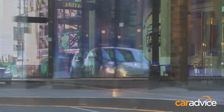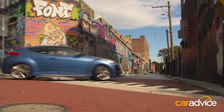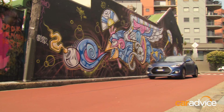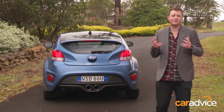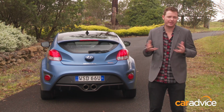The Veloster SR should also be an affordable little sports car to own and run, given Hyundai offers a 5-year unlimited kilometre warranty, a sat-nav update plan and lifetime capped price servicing. As far as midlife updates go, the Hyundai Veloster SR here seems like a pretty good one. The new DCT gearbox and that sharper opening price make the car more appealing than before.